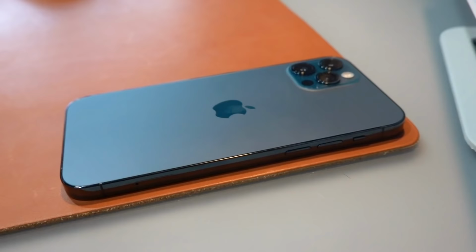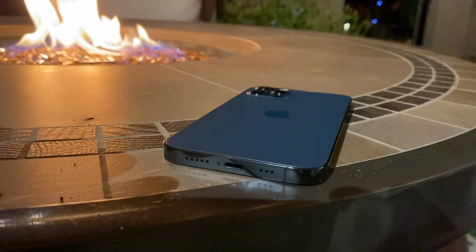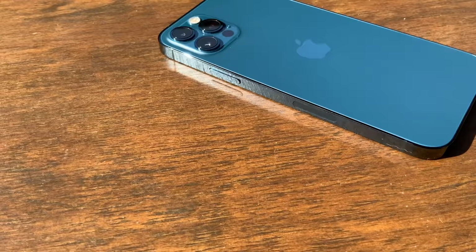The edges are tighter and sharper than I expected. Steve Jobs, introducing iPhone 4, said it was made with a precision unheard of in consumer electronics, and that springs to mind here too. It's incredibly precise.